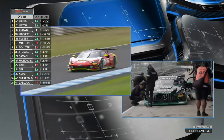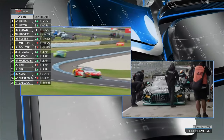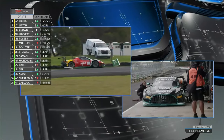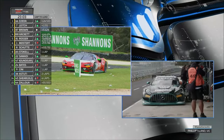That's helped Peter Hackett, I reckon, here. We've got to see what happens with the Leech and Ojeda stops once that shakes out. But the 888 Merc, I think, was able to get clear of all of that as it unfolded. And now the Ferrari's gone. That is Liam Talbot. Car one's gone around.